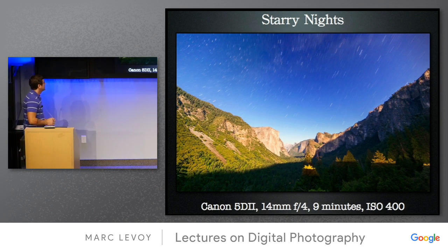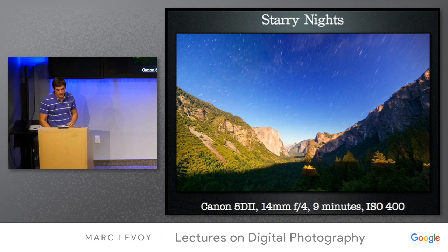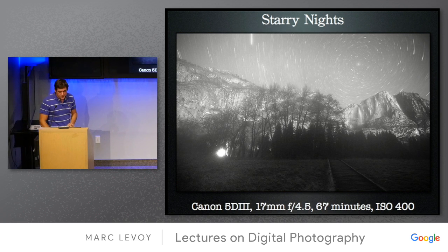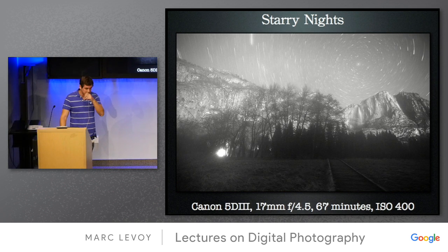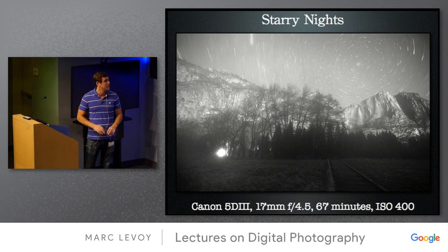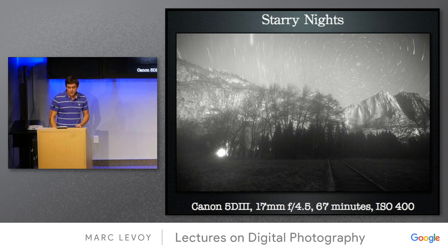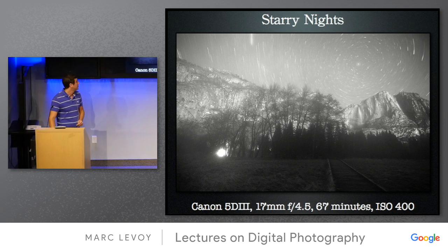Same trip here. No, different trip. This is back in Yosemite, 9 minutes, ISO 400, star trails going on again here. This was kind of annoying because my lens completely fogged up. It was very misty out. But then I decided it was an interesting, kind of eerie effect. 67-minute exposure, very, very long, very boring exposure, but kind of a neat image.